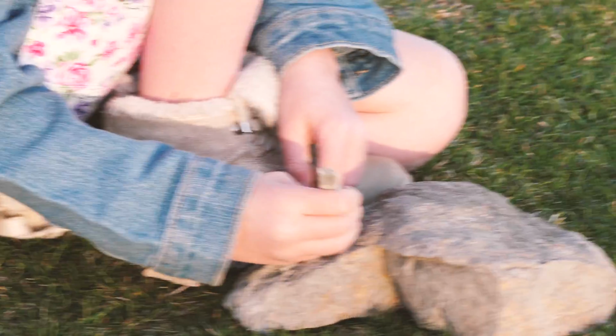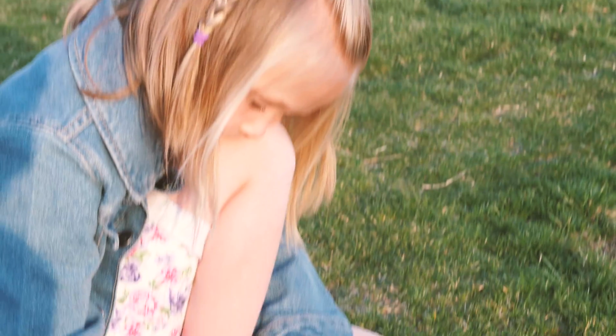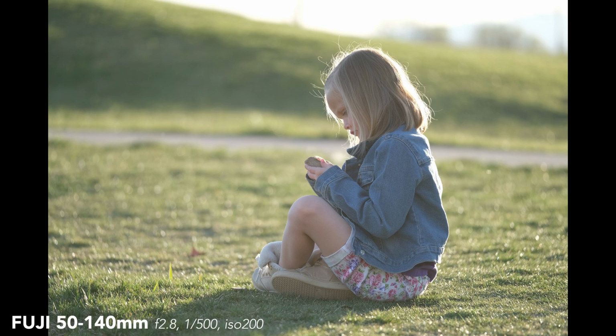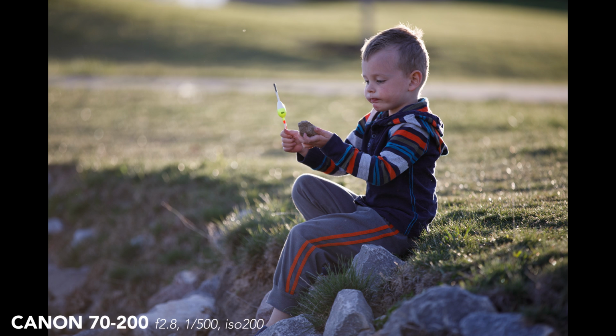So what does the $2,000 difference between these lenses and camera bodies get you? Well, apparently the lens hood on the Canon 70-200 will do a better job of decreasing the haze, for one.